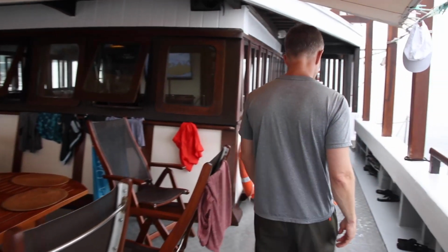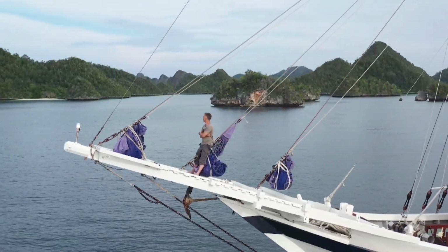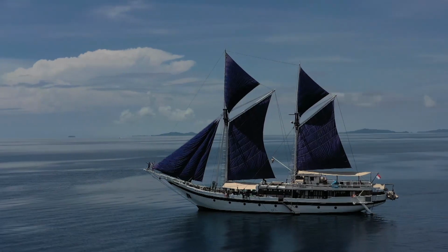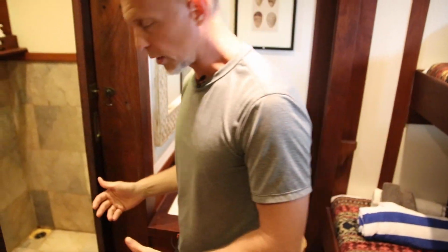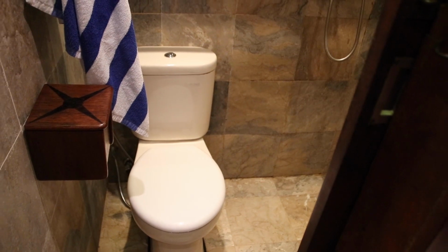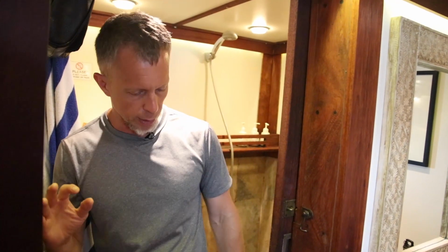Ironically, the smaller the vessel, the larger the bathroom at times. At least on our Sea Trek sailing adventure in Raja Ampat, Indonesia, aboard the lovely Ombak Putih. Check it out. Here's the washroom, and then here is my toilet/shower. They can convert seawater to fresh water, but everybody's sharing resources here, so we're all very conscious of that.